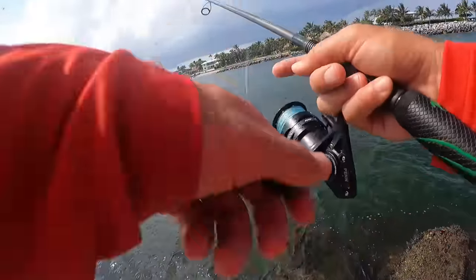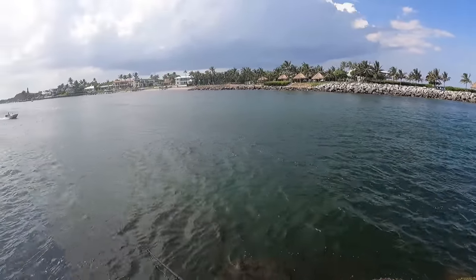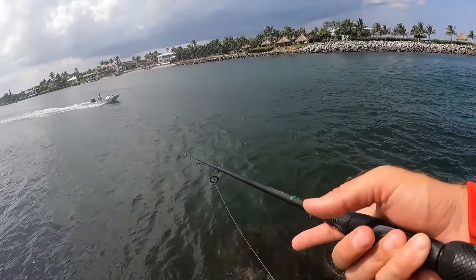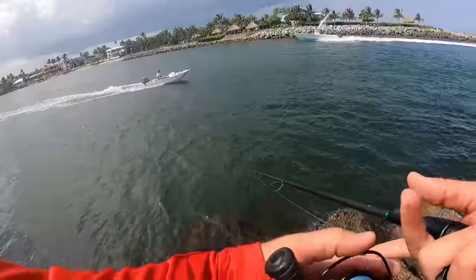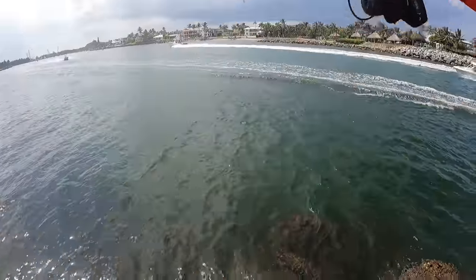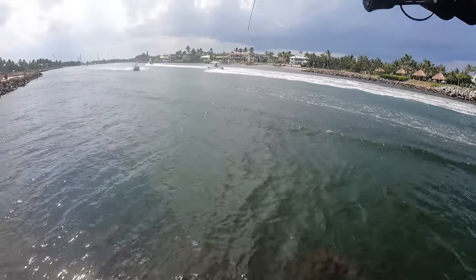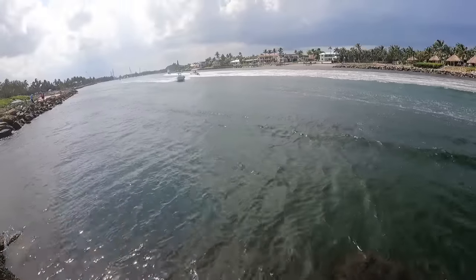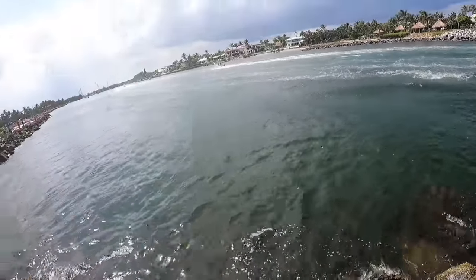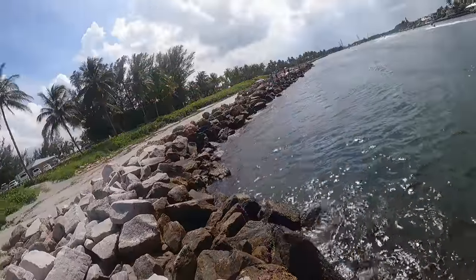Oh, there's snook right here. There's a snook right here. Oh, he's going to it. Come on, did he eat it? Got him, yeah, he ate. There we go. I think that's a tarpon. Maybe a tarpon. No, it's a snook. No, that's a good snook. Heck yeah.